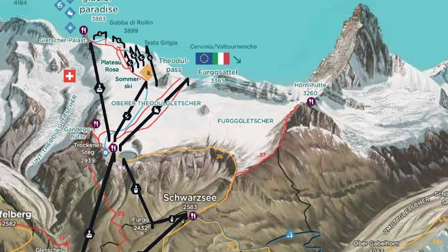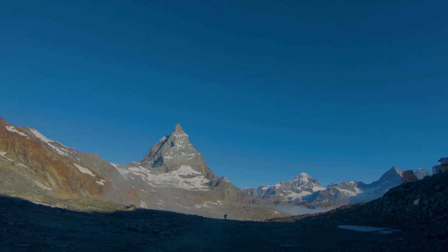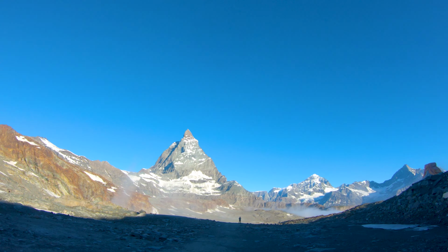Now, the next location that we'll visit is a place called Trockener Steg. And I apologize, I know I'm not pronouncing these names correctly. The only thing worse than my German is my Swiss German. But at Trockener Steg, you'll get off and you will see a lake down below. And that is an excellent location for photography.